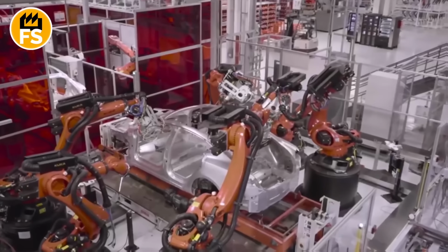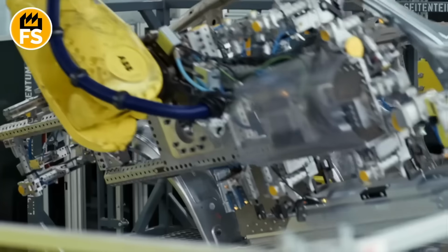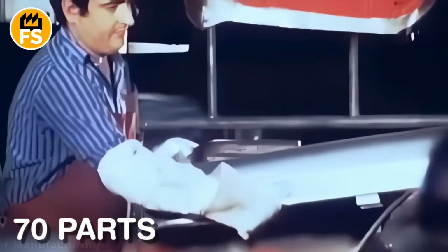What you just saw rewrites every rule of car manufacturing. Traditionally, the rear section of a car consisted of 70 separate stamped parts. Picture this, 70 pieces of metal that had to be cut, bent, fitted together. Then an army of 300 welding robots joined these parts into a single structure. 400 weld points, miles of seams, hours of work. Every seam is a weak spot where a crack or corrosion could show up.